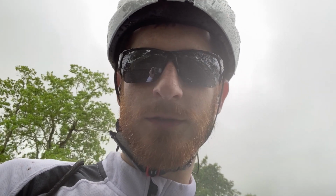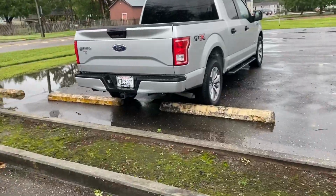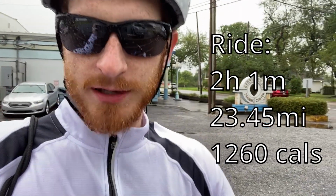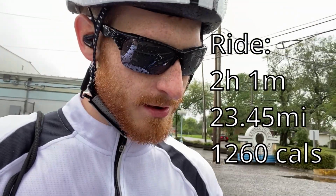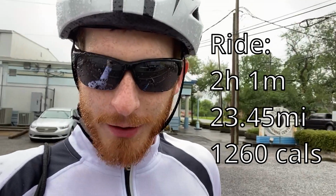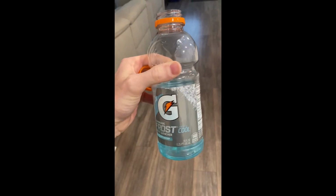I'm almost 12 miles in, and I just have to go back home now. So I'm gonna do that. And that's it. We finished. It was probably the toughest ride that I've ever had. Yeah, but we need to get home, so we're gonna do that. Okay, before I do anything else, I definitely need to get cleaned up and then get back to work.